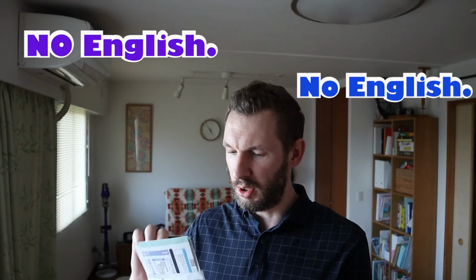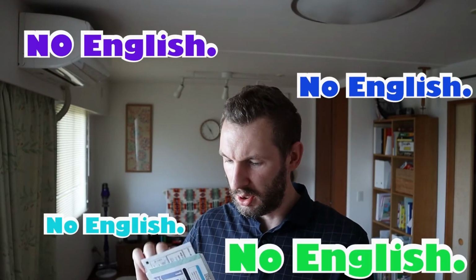my ticket to get my COVID vaccine. Let's see what's inside. No English, no English, no English. There's no English. What do I do?